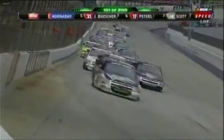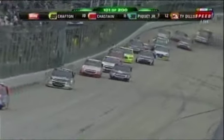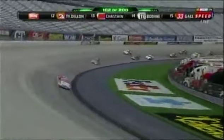We talked about a track where you're a rookie. You don't know a whole lot about these trucks. And this place really seems to complement cats like that. The top 10 running trucks in line on this restart all stayed out. Harvick, Lofton, Paludo, Buescher, Hornaday, your top 5.